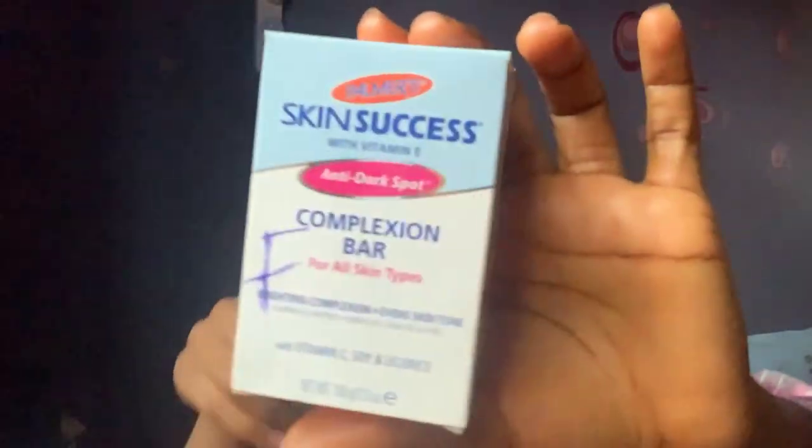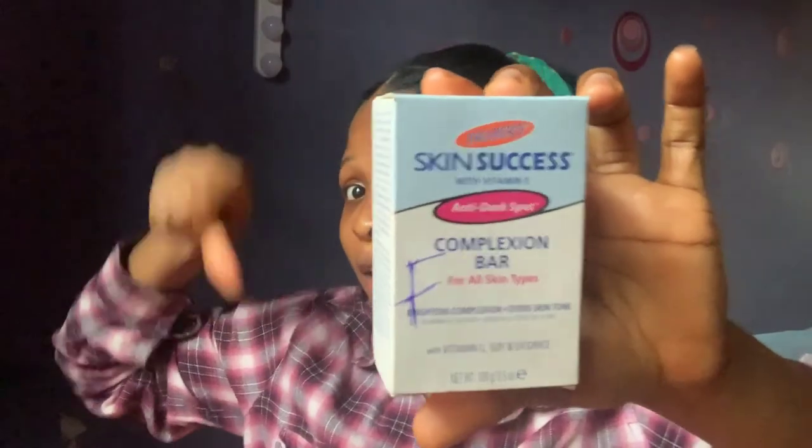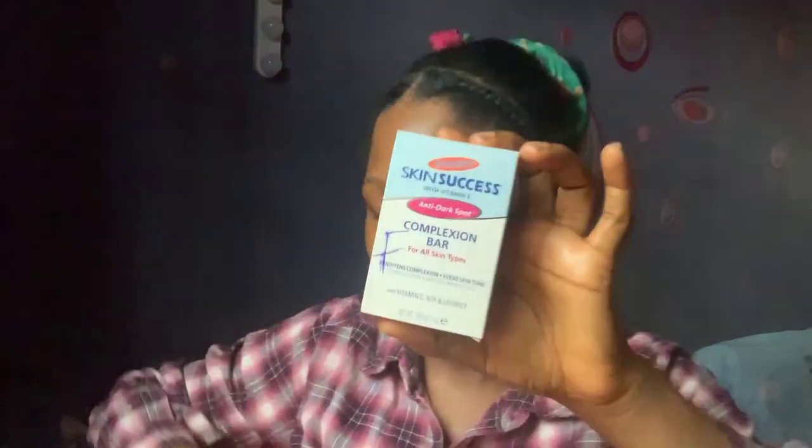So I wouldn't advise anybody, if you know you have sensitive skin, please do not get this one. It's fake. Yeah, do not get it. You can get this other one here that has the 40% bonus at the top. It has 40% bonus. I think it's coming out like that.